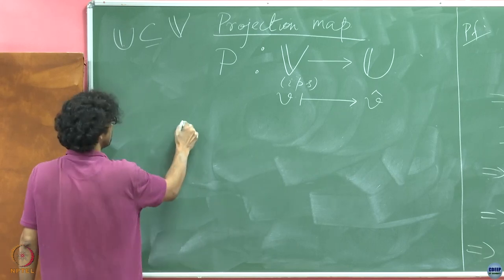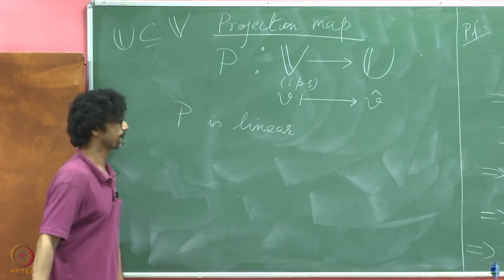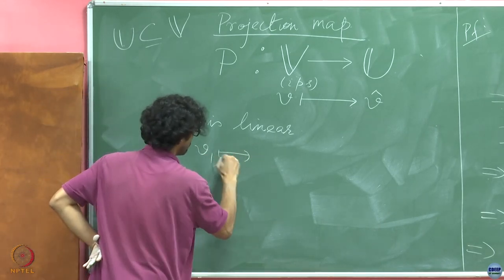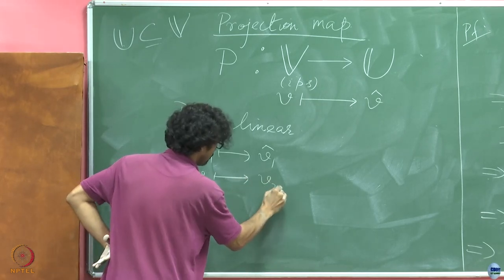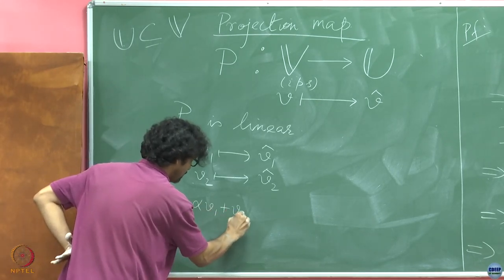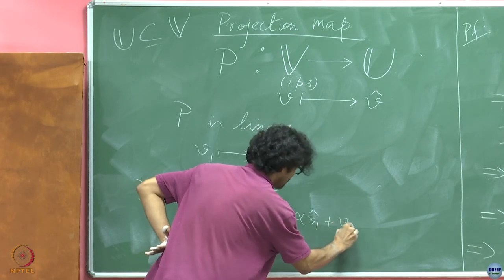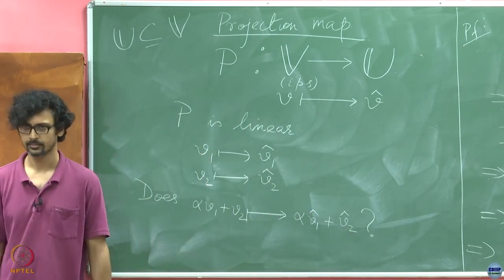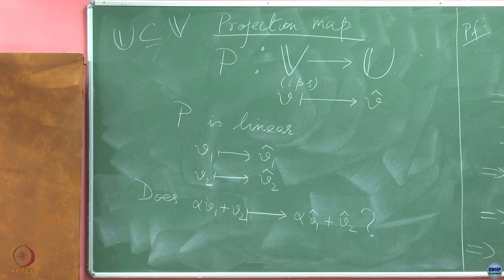All right, so the first claim is that P is linear. What that means is that suppose V1 gets mapped to V1 hat, V2 gets mapped to V2 hat, then the question is, does alpha V1 plus V2 get mapped to alpha V1 hat plus V2 hat? If the answer is yes, then of course it's a linear map. Is it not? So now we are going to use the equivalence condition for the best approximation, which is through the inner product.